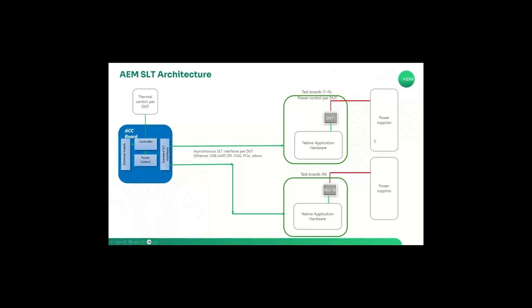Also, at system level test, you really want individual power supply control per DUT so that you can manage a completely asynchronous test flow, so that if there are conditional flows for one DUT, you're not impacting or waiting for all the other DUTs to wait for one specific DUT. So these all set up typically to run completely asynchronously on these parallel handling solutions. So this is a very high level block diagram of a traditional SLT flow.